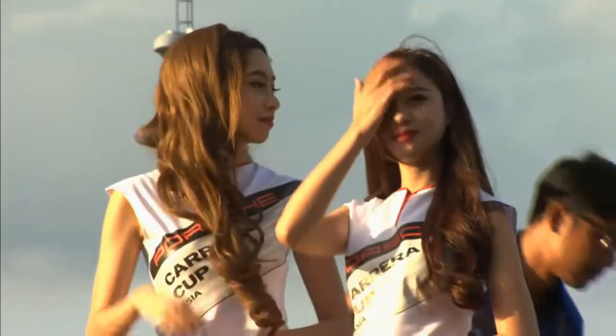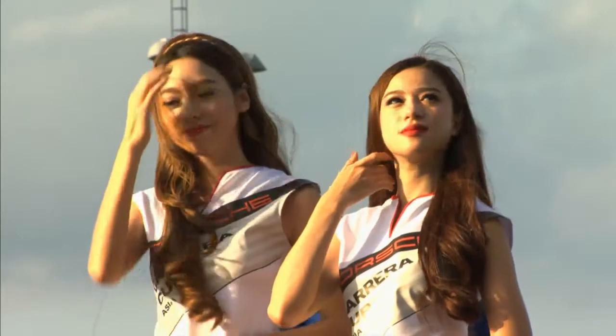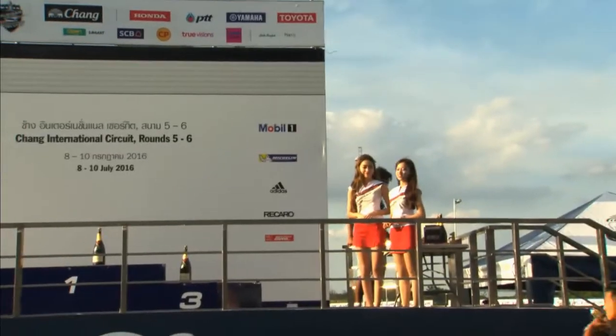Everybody waiting for the podium celebrations. There are the Porsche Carrera Cup Asia girls waiting for the trophy presentation. They're from Thailand, bless them. They very kindly helped me earlier on with the contents of a drink here. We weren't quite sure what was in the drink, and they let me know that it was okay to drink, so that was fine. I can't read Thai. There they are, up on the podium.